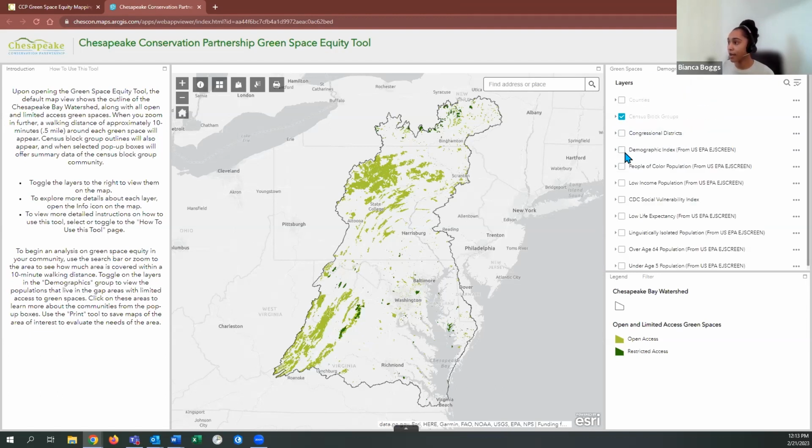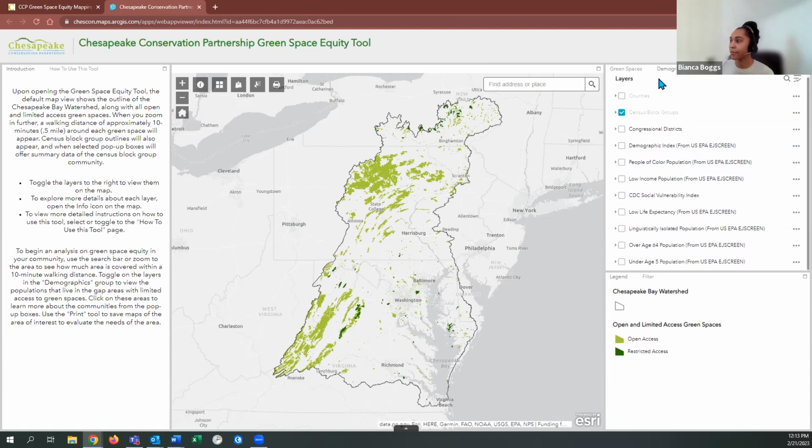The next category of data layers we have is demographics. And we can go through where these data layers come from and how they're able to be used and visualized on our map. Primarily, all of these data layers come from EPA, their EJ screen tool. If you're not familiar, it's their environmental justice screening and mapping tool. It's another online web application that's very robust. It's a great resource. And so we just pulled some data layers from there to look at some of the higher level demographic factors across the watershed.